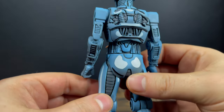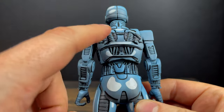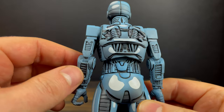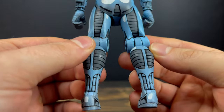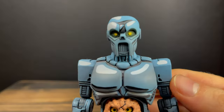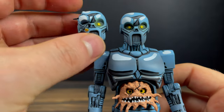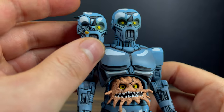Exactly what I'm looking for in terms of a Utrom, right? Biomechanical, everything else. And the cool part is that they detailed it to the nines, even more so than maybe in the comics and many of the different panels. When you get in the close-up, you can definitely see it. The head is awesome. It's spooky. From the battle damage to this head right here, it looks awesome.